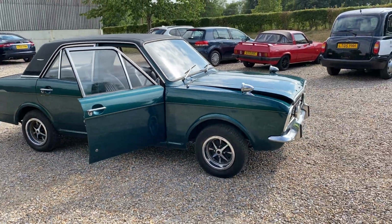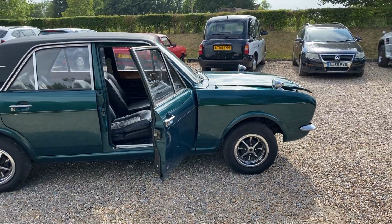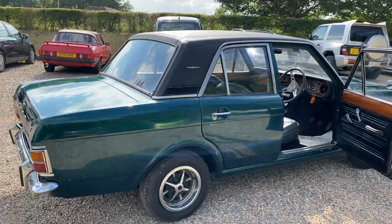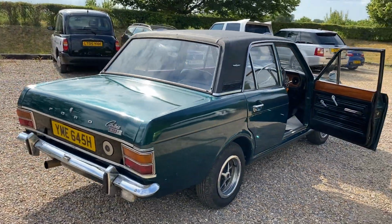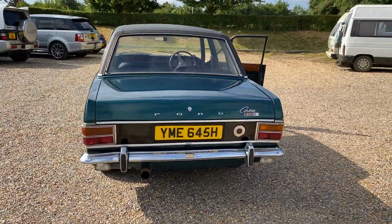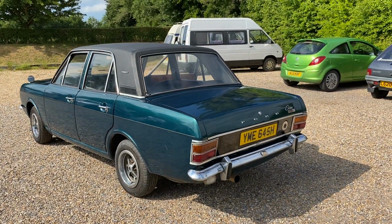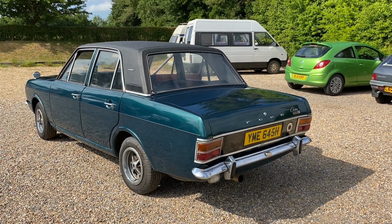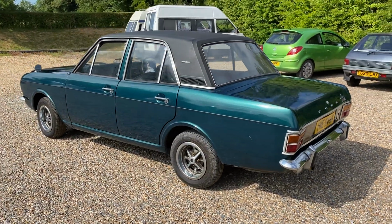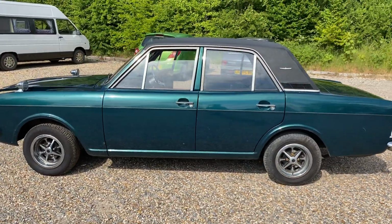So we've had 11 minutes. I'm going to walk around one more time. I'm going to invite you to come and have a look at this car while she's available. Anything like a Cortina 1600E is going to be super popular, and we've sold many over the years. However, selling one at a price point which is a rolling restoration, I think it's going to show a lot of value compared to a fully restored, done up one. And I've seen some of the prices and they're quite surprising.